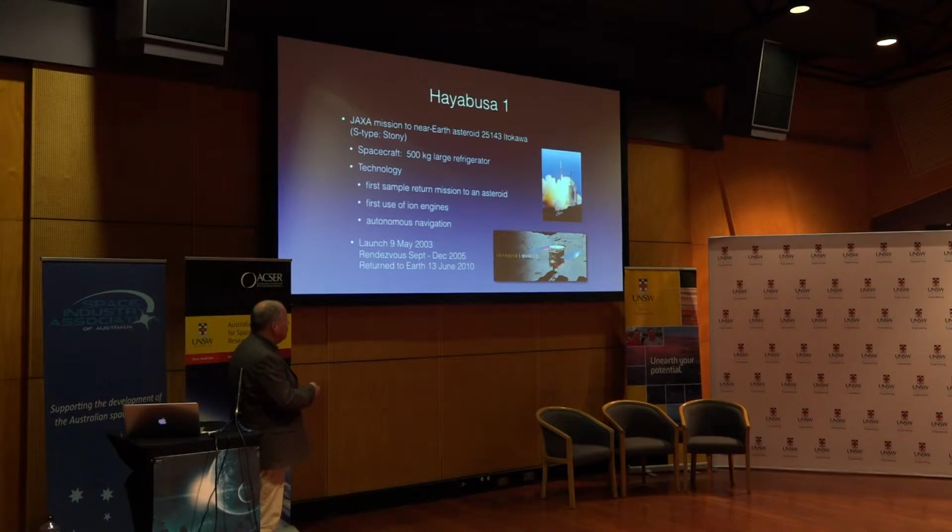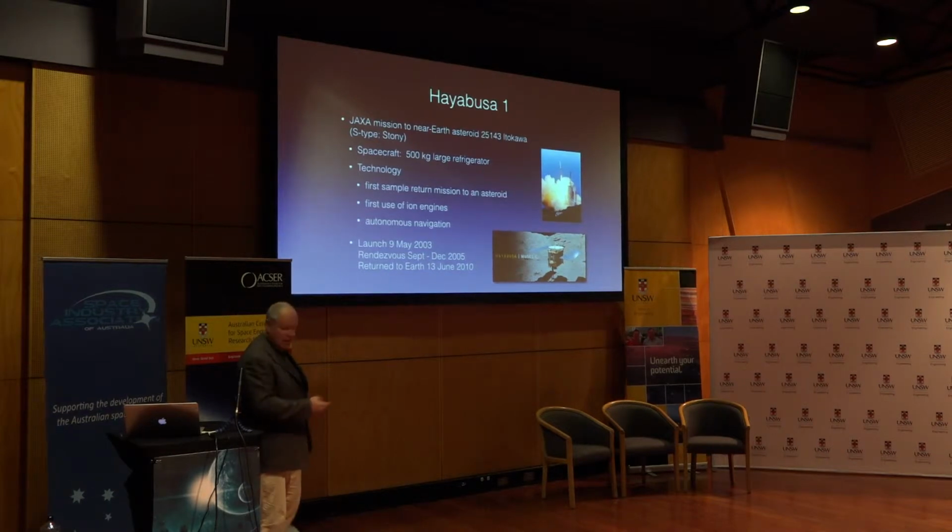As you can see, it's rather square. It's about the size of a very large refrigerator. And we'll come back to that in a minute. It was launched in 2003 with the prospect of being the first sample return mission to an asteroid. First use of ion engines to get there, autonomous navigation because you're going around the solar system, you want it to look after itself pretty much. So the rendezvous was in 2005. It was meant to be back by 2007, according to my coffee mug, but had a few issues at the asteroid and was delayed and basically had to do another orbit of the solar system, finally coming back in 2010.